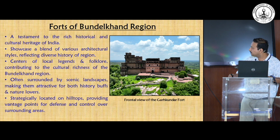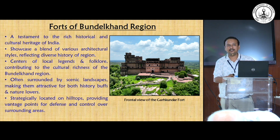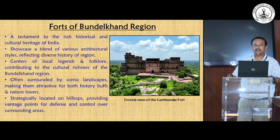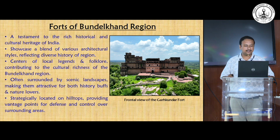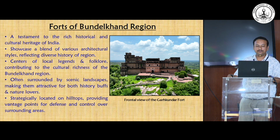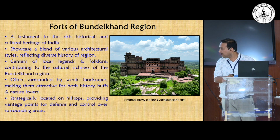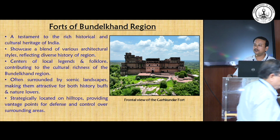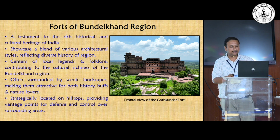Okay, so if I look at the forts in the Bundelkhand region, obviously it's a testament to the rich historical and cultural heritage of India. And these are obviously the centers of local legends and the cultural richness of the Bundelkhand region. Often these scenic landscapes are attractive for both history and nature lovers. But specifically, what I'd like to highlight is that strategically, these forts are located on hilltops, providing vantage points for defense and control over the surrounding regions.